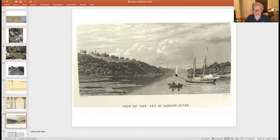And you can see the bucolic nature of the Bronx on the right and on the left of Manhattan in the upper elevations of Washington Heights as well. The house on the left is the Jumel Mansion, dating from the Revolutionary War, and it's still there today. I believe it's owned by the city. You can visit it today and hear the history of the mansion during the Revolutionary War.